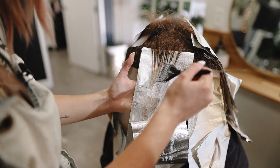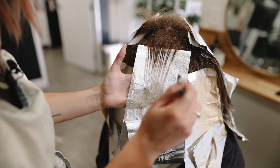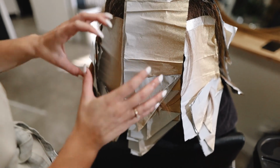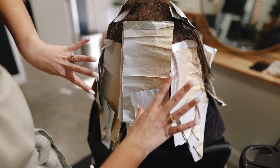She still has a little bit of ways to go because we still have some warmth in there, and I want it to get a little bit lighter, but I'm honestly really happy with how this is looking. We're gonna check some of her bottom foils. I think those are probably ready to go. We still have some in here that have some more processing time, but I'm gonna rinse those out, and then we'll just let her process.